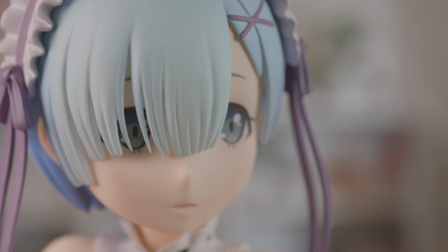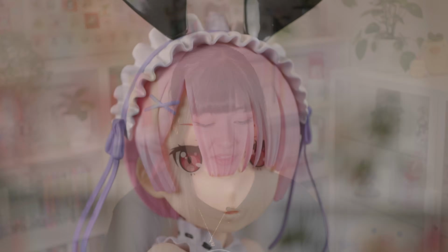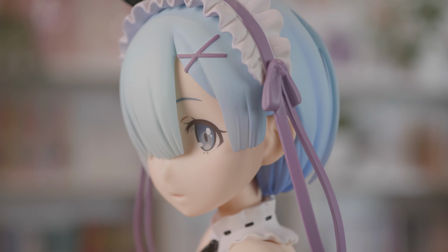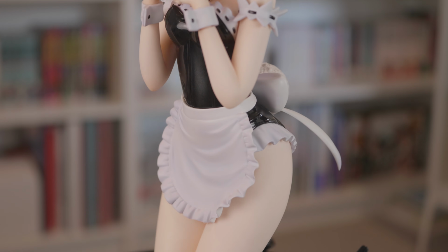I like how they did the sculpt for the bangs and how you can actually see through to the eyes behind them, but both of them have this fairly nasty seam line on the back of their head. There's a fair bit of nice shading on the figure too, like on the hair, the skin, and on all of the white fabric.